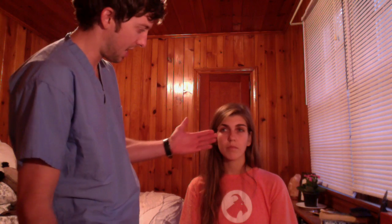Do you shave your legs? Yes. Okay. As we can see, the patient's head size is normal. There seems to be no deformities. Everything seems to be symmetrical. All the facial features, the eyes, the ears are aligned at appropriate height. The nose is at a normal area. The mouth has no drooping.